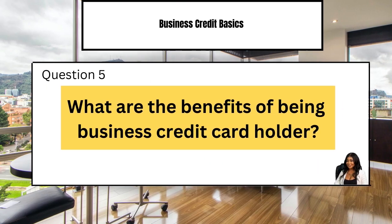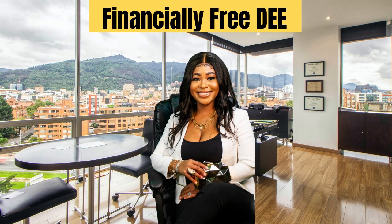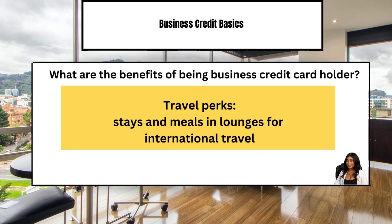What are the benefits to even having a business credit card? Well, I'm here to tell you some of the benefits that I have by being a business credit card holder. One, I get travel perks. This is a big deal to someone like me who travels very frequently, internationally, all across the world.